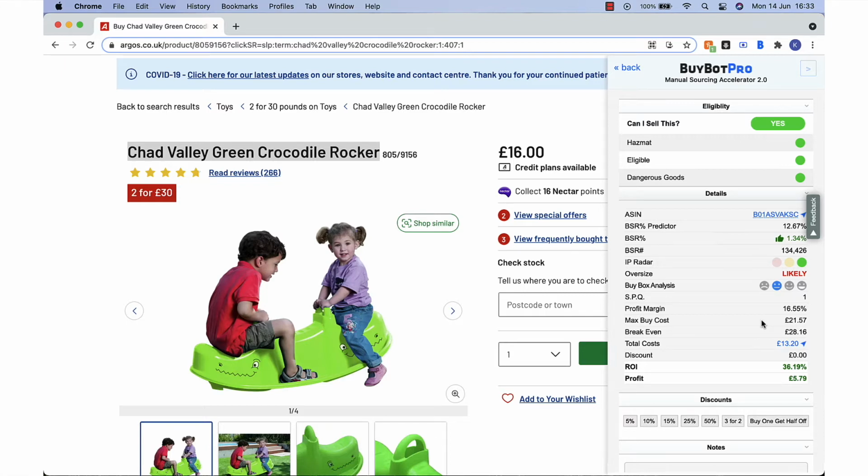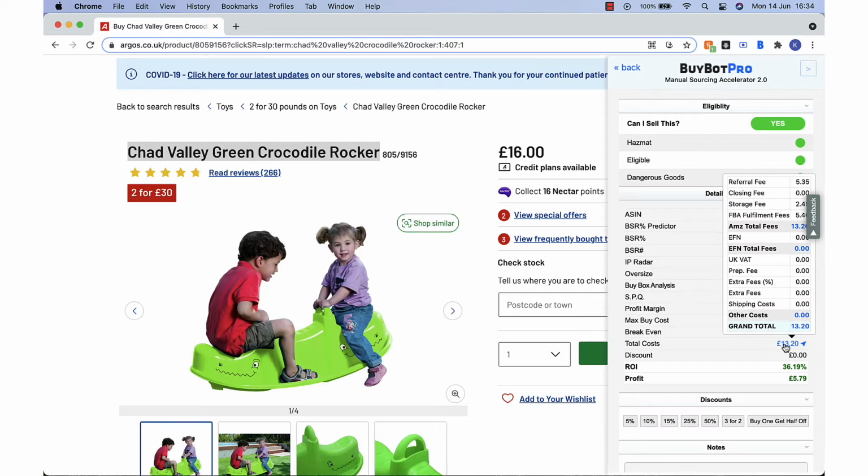Then you've got your break even, so the price you can sell a product for to break even. So sell it without making either a loss or a gain. Here it's £28.16. Then you've got your total costs. So this is the sum of the total cost, and it'll take into account anything else that you've put in here. So things like your storage, your shipping, any other fees or costs that you've inputted. So if you hover over the amount there, it will give you a breakdown of all of those.